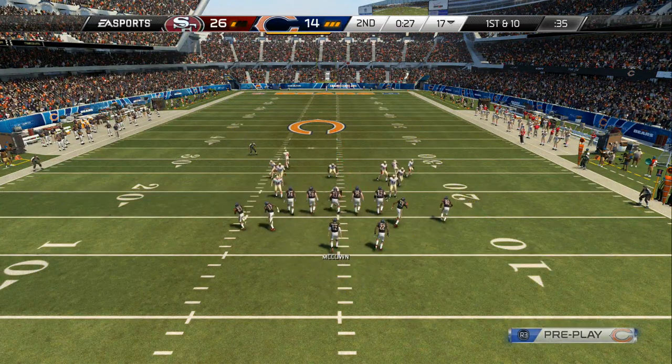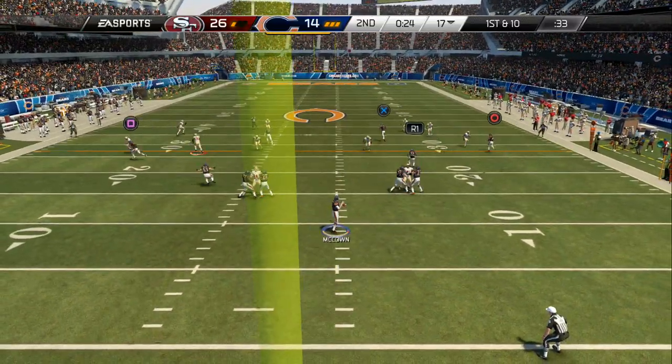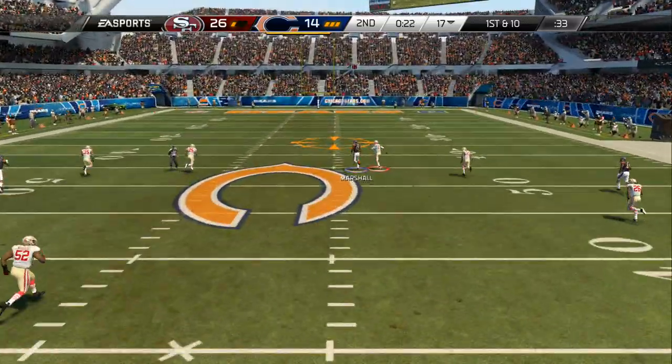Three! Let's go! He has defense here trying to avoid the deep pass to Marshall.